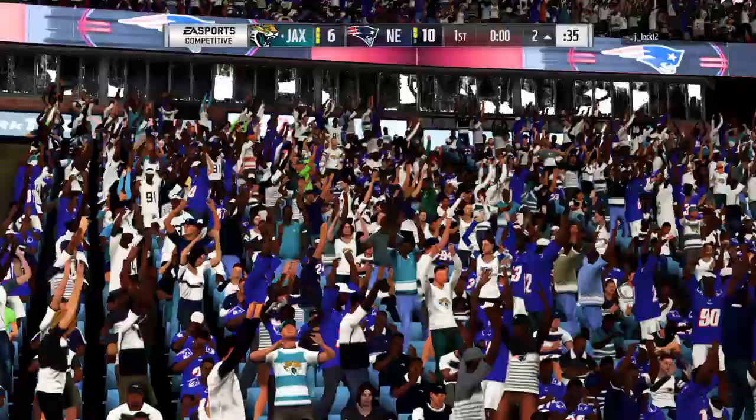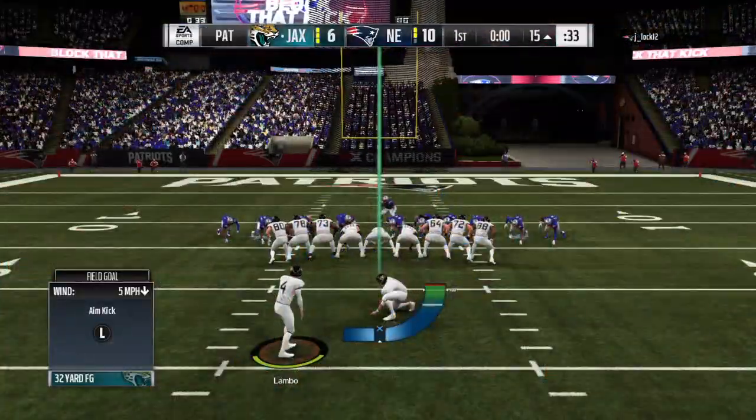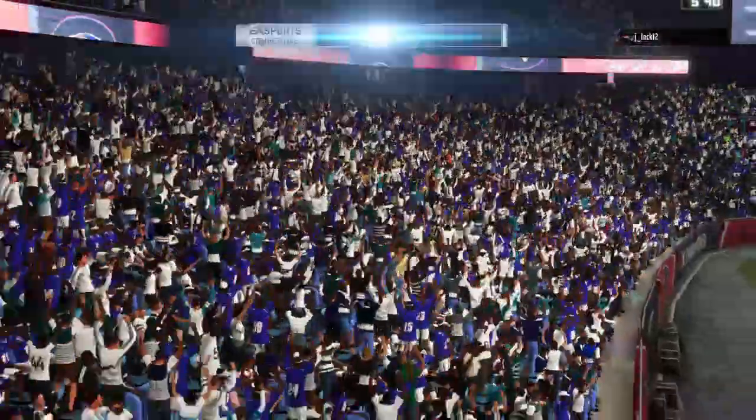A 9-yard touchdown run. And the Jaguars have cut it back within a score. Josh Lambo now for the point after. Extra point tacked on by Lambo.